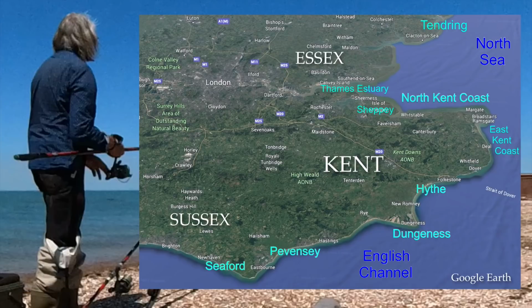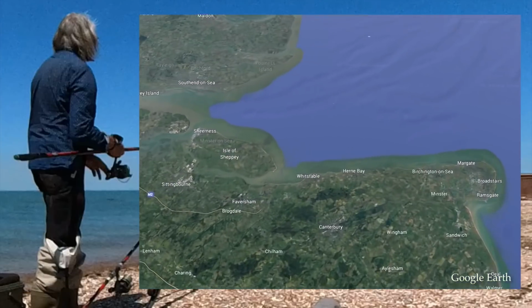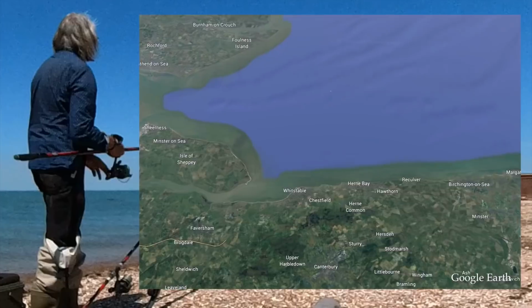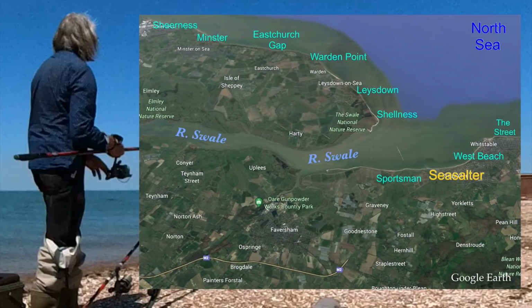Seasalter is on the North Kent coast at the mouth of the Swale. Opposite is the Isle of Sheppey with some familiar venues. Whitstable is adjacent to and east of Seasalter. Further along the North Kent coast you've got some well-known ray marks. I'm pointing out some of the nearby marks, then zooming in on Seasalter itself.